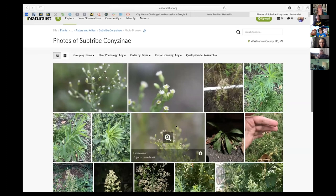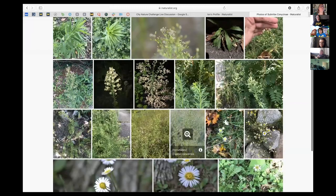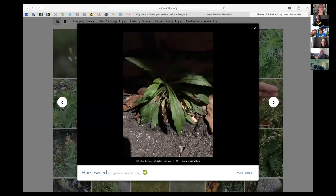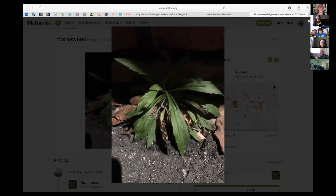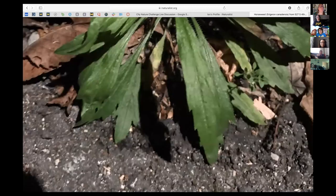Okay. So we get a sense of what we have. I think those are horseweeds. That looks a little promising. Not as fuzzy, but the shape looks pretty good. Yeah. There is some fuzz on it. Yes, there is.